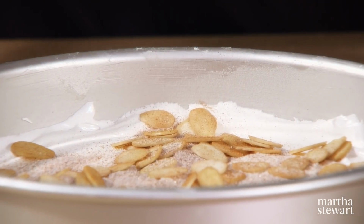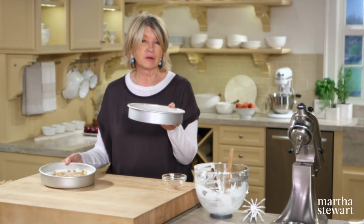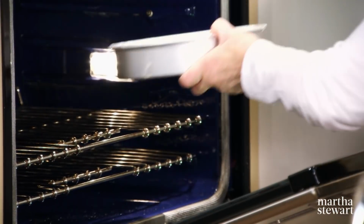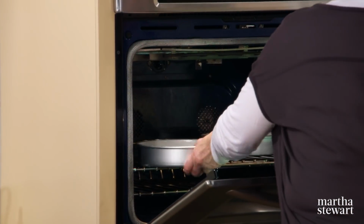Transfer to your preheated 350-degree oven and bake until lightly browned, about 30 minutes. When they come out of the oven, transfer to a wire rack to cool for 15 minutes. Gently remove the cakes from the pans and return the cakes to a rack to cool completely.